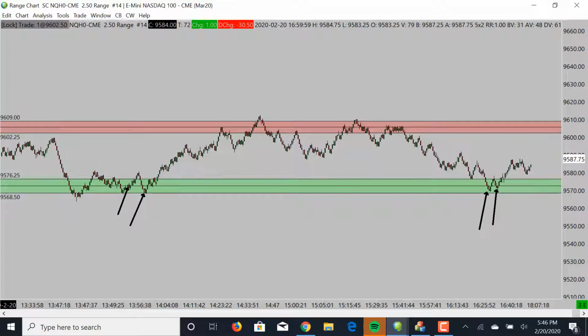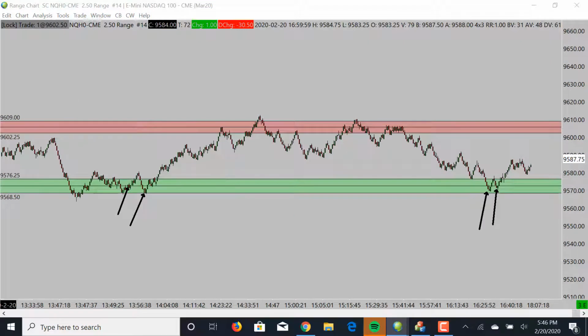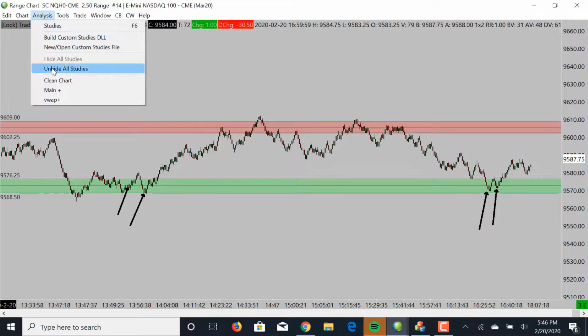Let's take a look at a closer view on this thing for you guys, everybody underneath. Oh, actually, let's move this off for a second, throw up some of our tools for analysis.